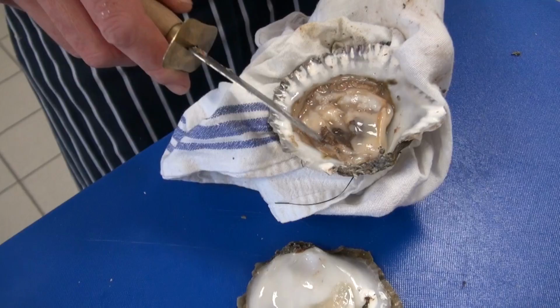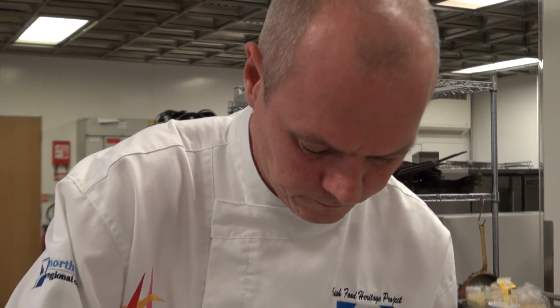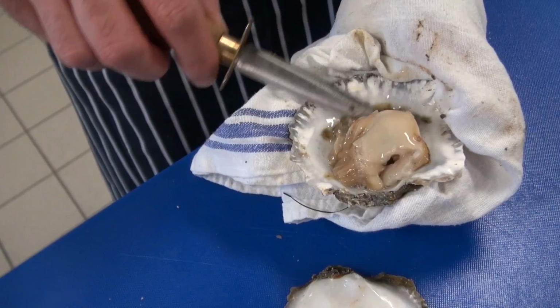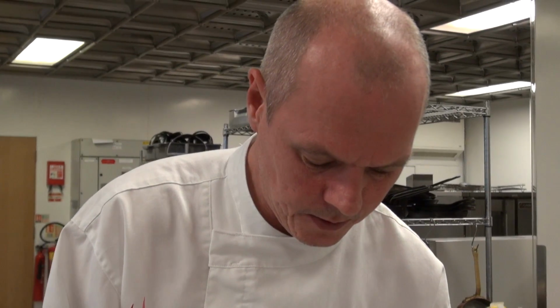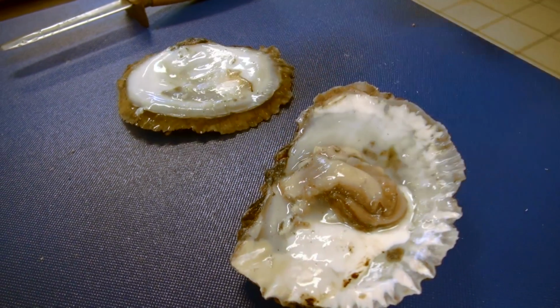And then what you would do is you go underneath the bottom muscle with the sharp end of the knife and flip it over, give it a wee scrape, and that's your native Lough Foyle flat oyster, ready to eat.